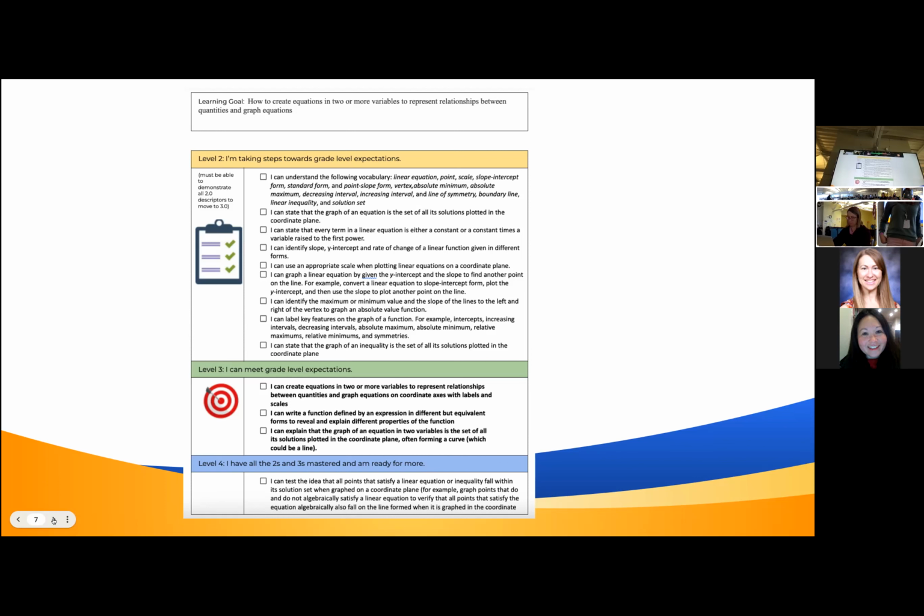If that makes sense. So when you do test corrections, would you do them for full credit, or for like 75% partial, or no? So we're talking about whether or not you can meet that standard. So then in essence, that would be considered full credit. But remember, we're not working for percentages. We're working about whether or not you can do that standard.